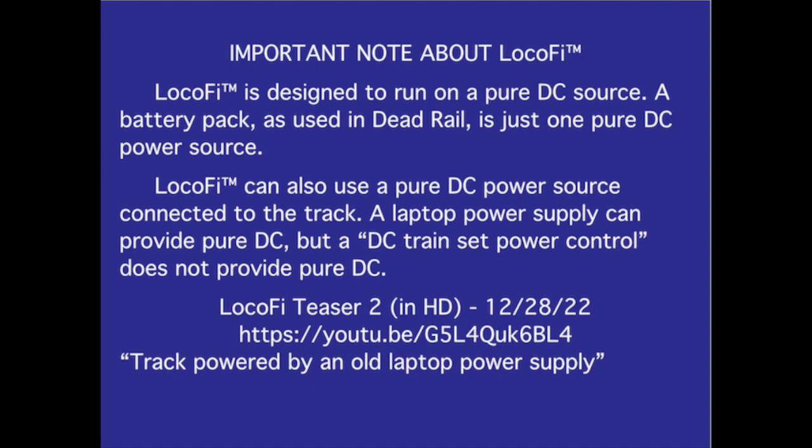Important note about LocoFi. LocoFi is designed to run on a pure DC source. A battery pack, as used in Deadrail, is just one pure DC power source. LocoFi can also use a pure DC power source connected to the track. A laptop power supply can provide pure DC, but a DC train set power control does not provide pure DC.